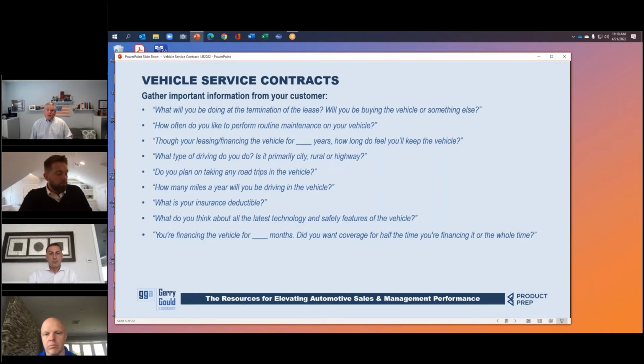You're financing a vehicle for 60 months. I'm just curious, did you want coverage for the whole time you're financing or half the time? It's a loaded question. No one ever said only half the time. They all said the full time. He said, fine, I just need your signature right here. This is the 60-month service contract. And it was done, no rebuttals, nothing.